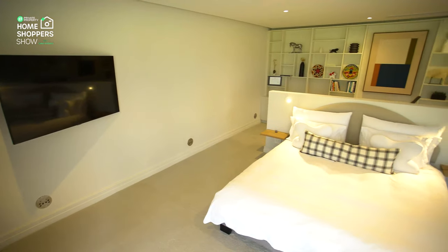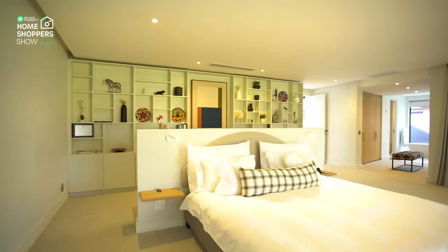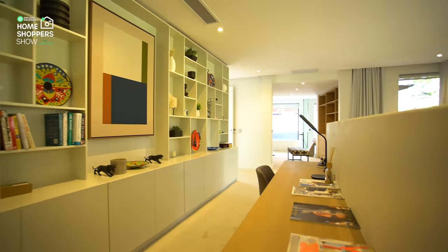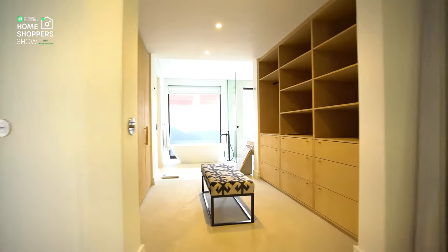A large amount of glass used in this home allows for natural light to flood the house, giving it an outdoor feeling. Floating wooden stairs and polished concrete floors give this home a contemporary feeling indoors as well as out.